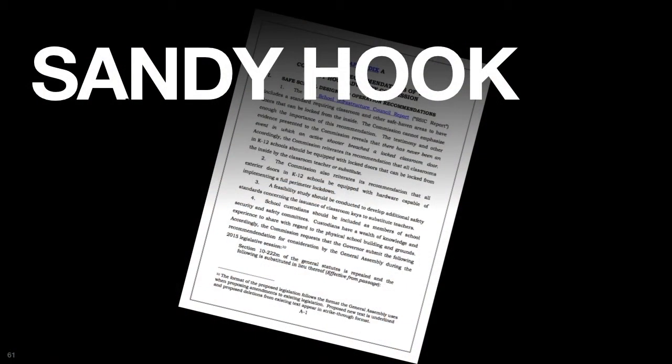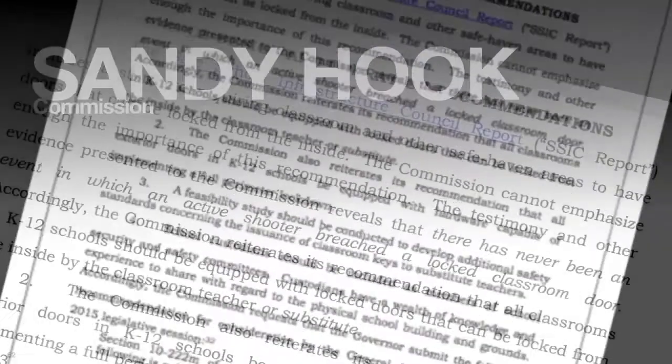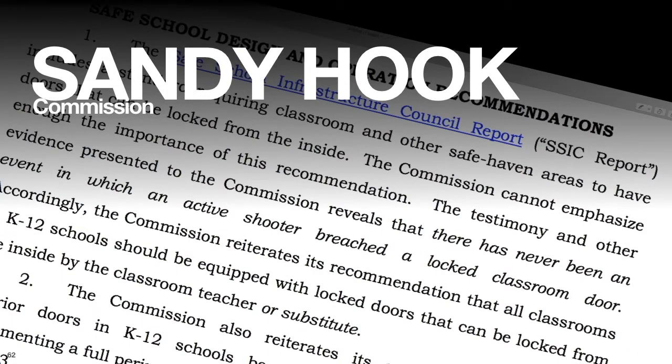In 2015, the Sandy Hook Commission released their summary report. The number one environmental design recommendation was the ability to lock the classroom door from inside the classroom, not just teachers, but subs as well. Why? Their testimony and their research found 0 cases of a gunman breaching a locked classroom door. This still holds true today, even after so many more tragic events.